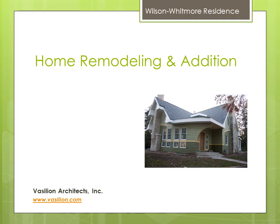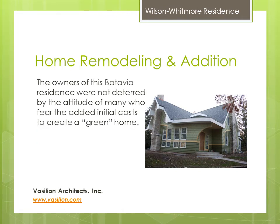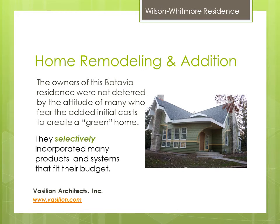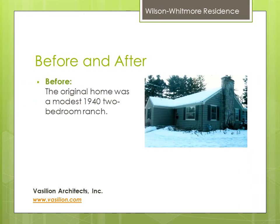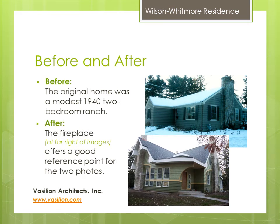The owners of this home decided not to pursue a LEED certification. Instead, they selectively incorporated the products and systems that best fit their budget and project interests. The original home was a modest 1940 two-bedroom ranch. The addition moved the bedrooms upstairs and then expanded the first floor living areas.